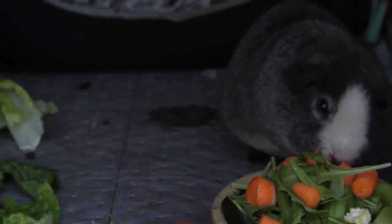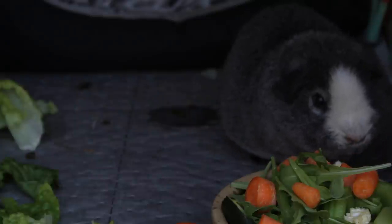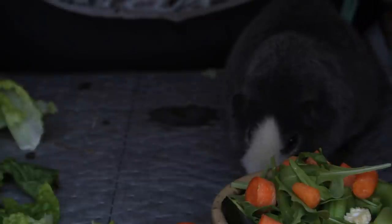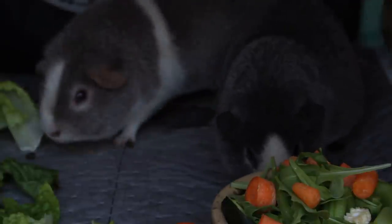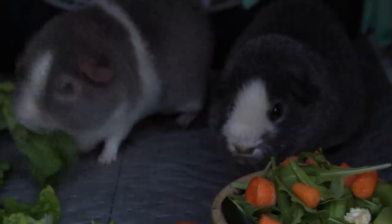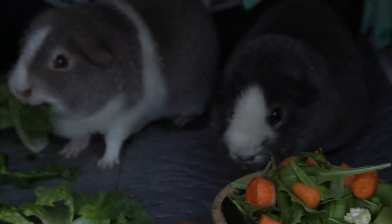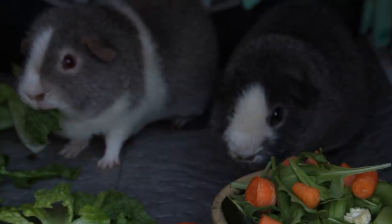So now it's in the evening, it's tea time. They've got their vegetables and their pellets in there, and they also tend to throw the food around, so they all get some. I threw a little bit of lettuce around as well. Teddy has found the lettuce. This has somehow turned into a routines video.